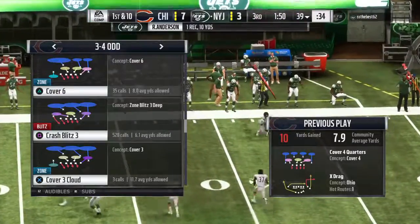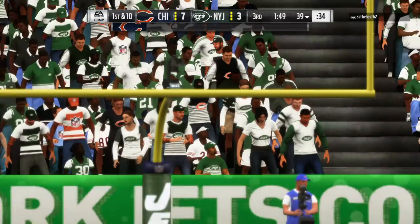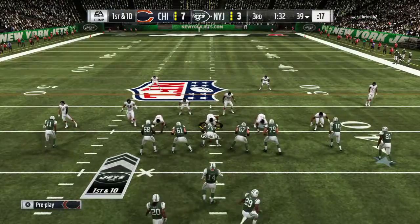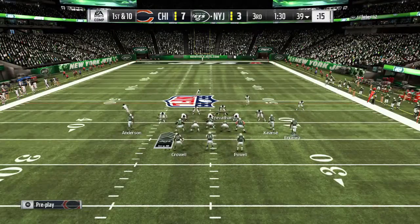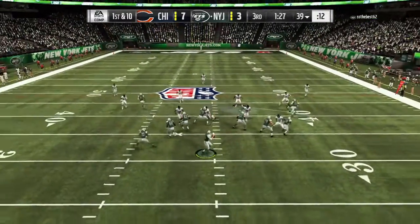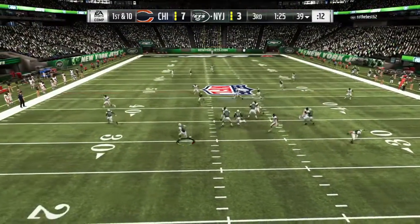Passing game in rhythm. They've got another first. As long as you go through your proper reads and progressions, the drag route can be one of those old reliable plays because usually it's good for a good chunk of yardage, as we just saw there. And those guys like it, right? They can get the ball with a full head of steam.